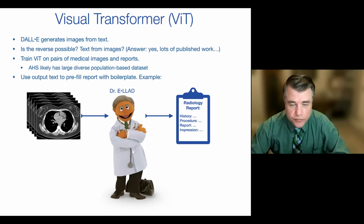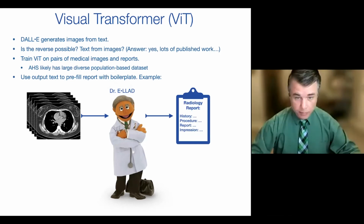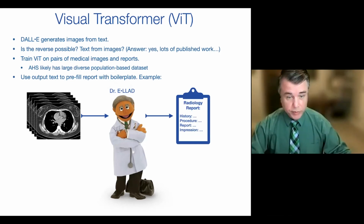And just for laughs, we're going to call this transformer Dr. ELAD because it's DALL-E in reverse, and we're going from images to text instead of from text to images. But certainly this is something that we could potentially do here.